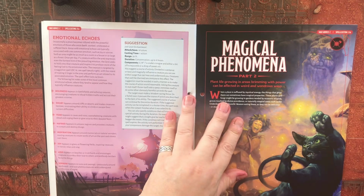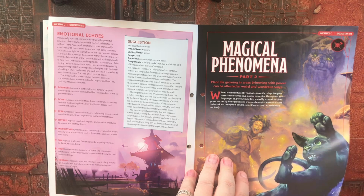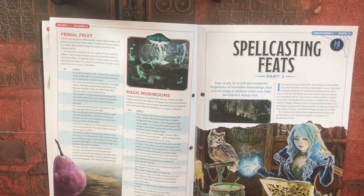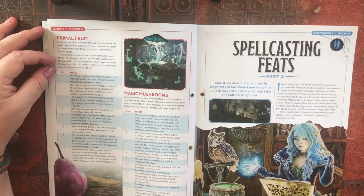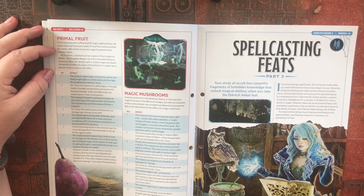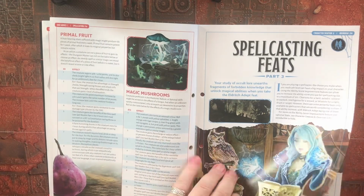Magical Phenomena Part 2. Plant life growing in areas brimming with power can be affected in weird and wondrous ways. Primal fruit. So D8 rolling chart here. A fruit-bearing plant suffused with magic might produce 1d6 pieces of primal fruit every week. Primal fruit remains potent for 1 week, after which it loses its magical properties but remains edible. As an action, a creature can eat a piece of fruit to gain its effects. And then magic mushrooms. Brilliant.